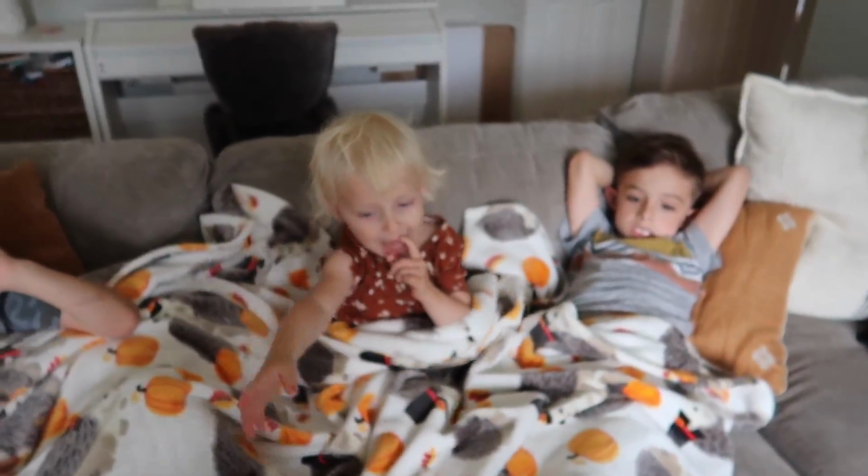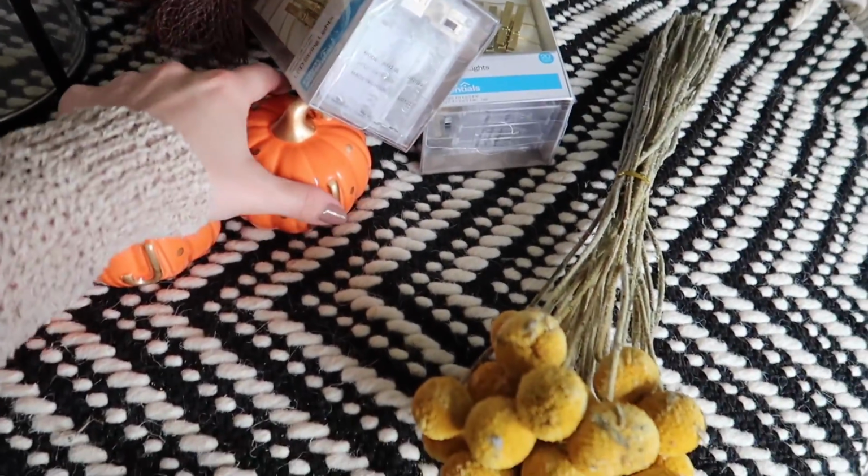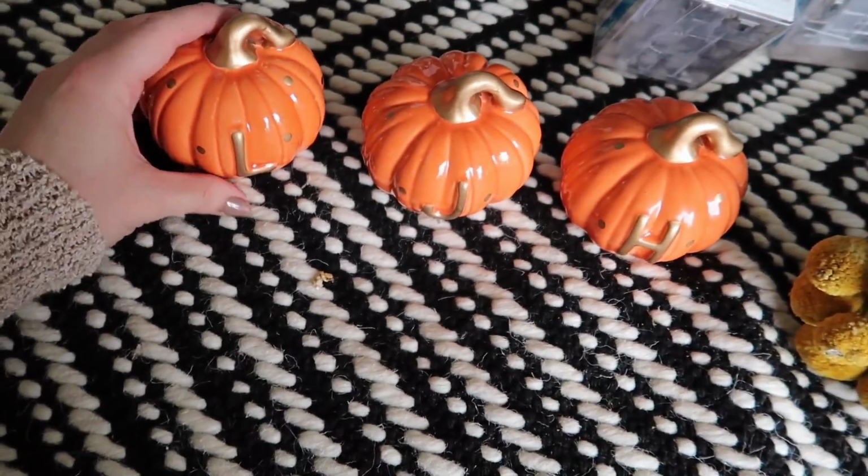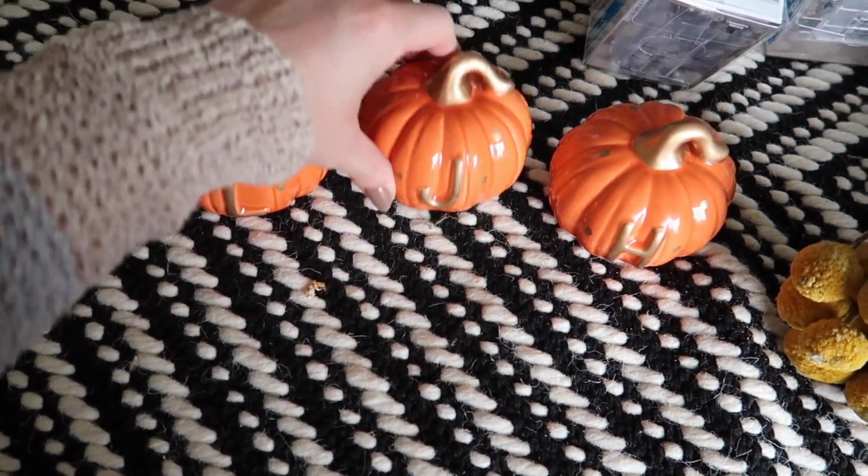Here you go, Haley. So here are the few things that I picked up. So the only thing not on my list from this haul were these little pumpkins with their initials on them. Last year when I was decorating for the fall and also for Christmas time, the kids loved it so much that I put decor into their bedrooms.